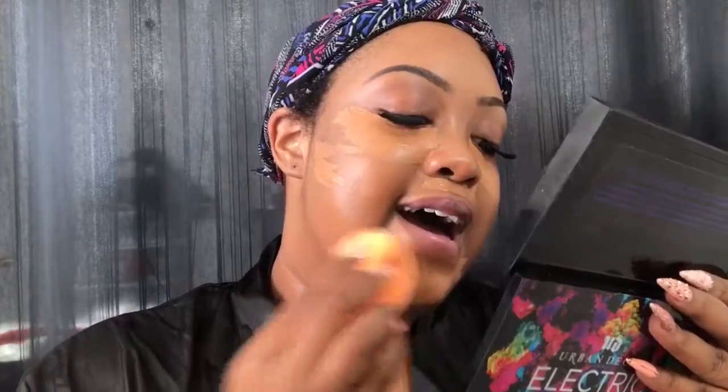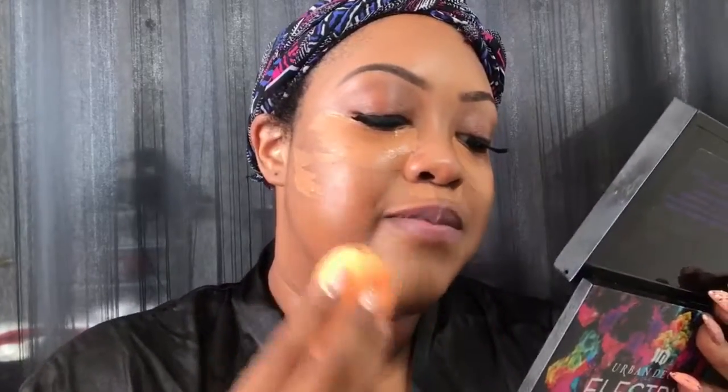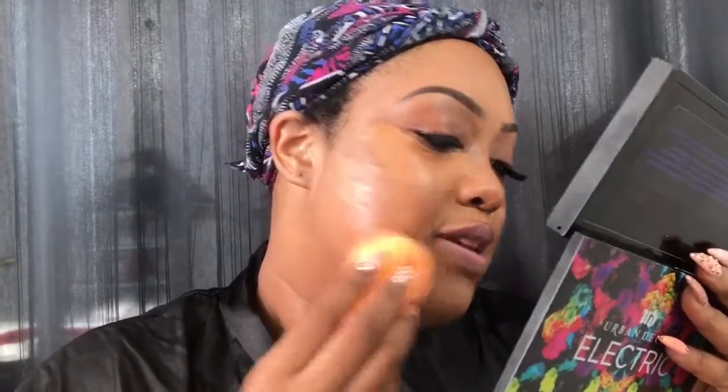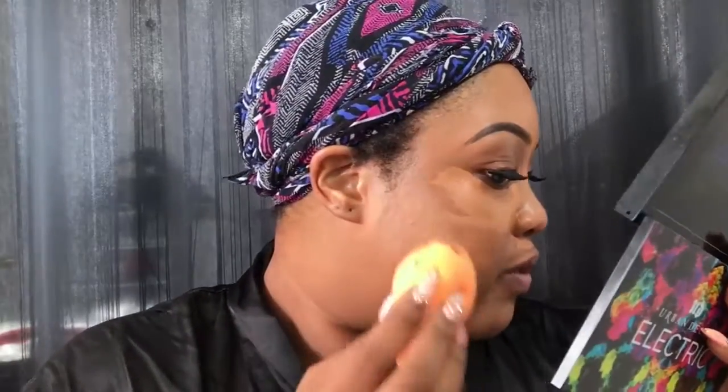And then I just go in and I just blend it on in with the same Real Techniques Beauty Blender from before. I just blend it in. And I like to use the same one from before when I'm doing this, because it still has the primer on it from earlier, the honey primer.